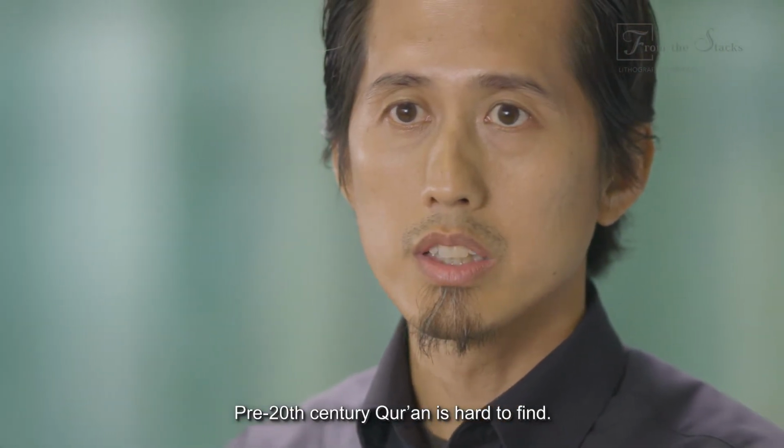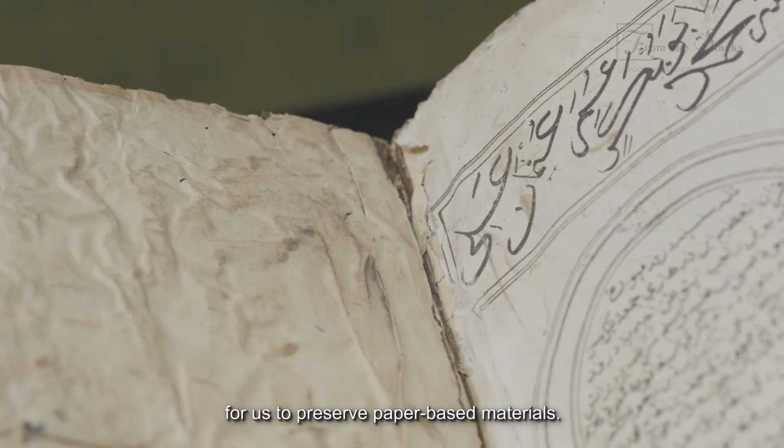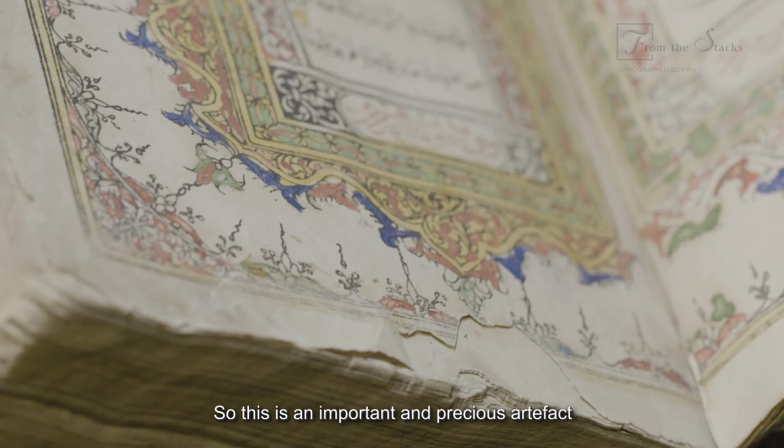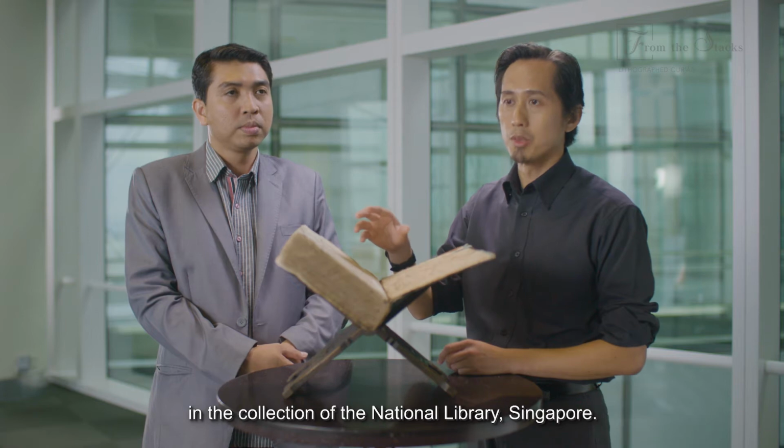Pre-20th century Quran is hard to find. The climate in Southeast Asia makes it difficult for us to preserve paper-based materials. So this is an important and precious artifact in the collection of the National Library of Singapore.